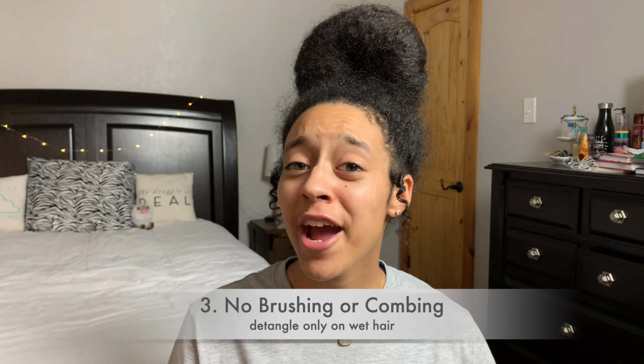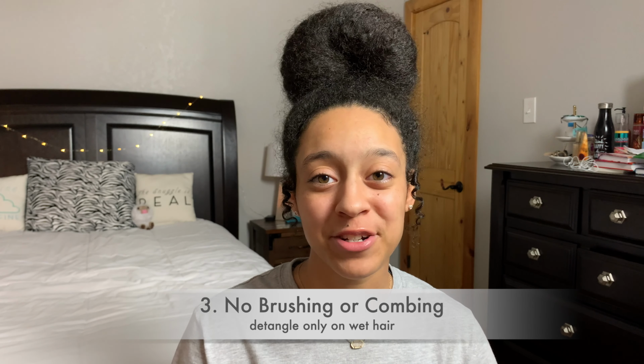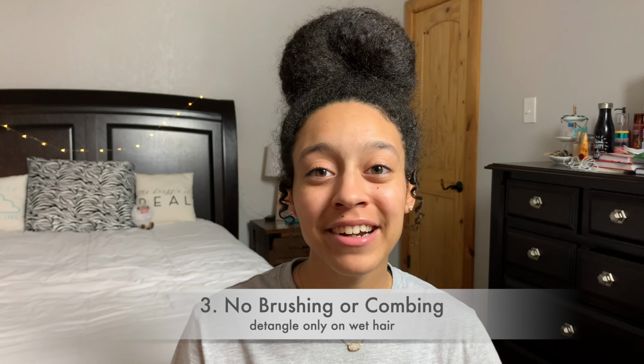Number 3, put away your combs and brushes. Do not comb and brush your curly hair. This disrupts the curl pattern, causing frizz, breakage, and even more dryness.